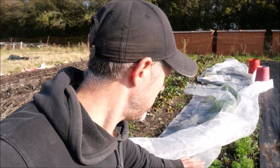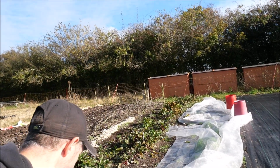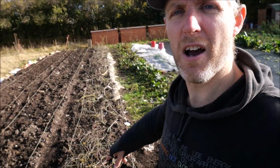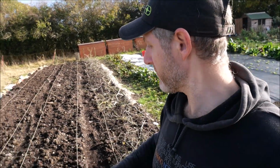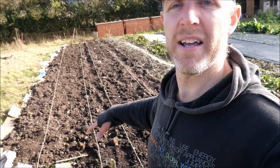I haven't lifted them yet, so I have no idea how big or how little they are, but even if they are tiny, we can just sell them as tiny baby carrots. It's all a test, remember, it's all a test. And then that's it. We have now planted all of my garlic and my onions. So we've got a garlic bed here, a garlic and onion bed here, and then an onion bed here. So they are now all in.